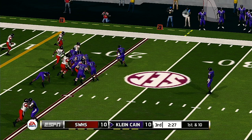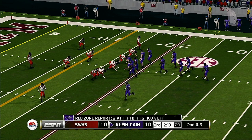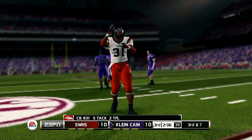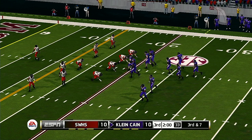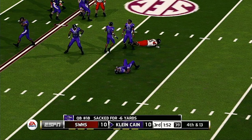Decent run here, right side. That's a gain of 4 on the ball. That makes it 2nd and 6. Gets the ball here and brought down in the backfield. That makes it 3rd and 7. From the 19-yard line, 3rd down. And he hits him hard at the 25.